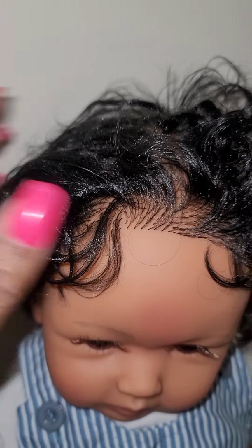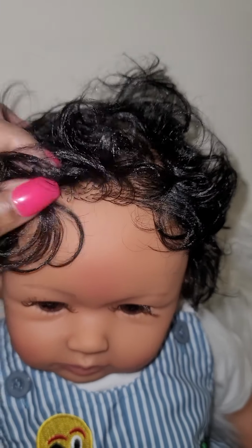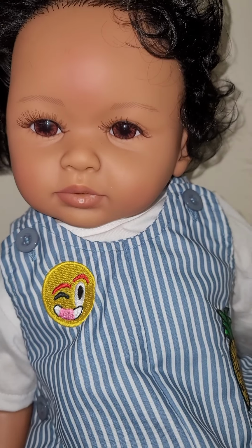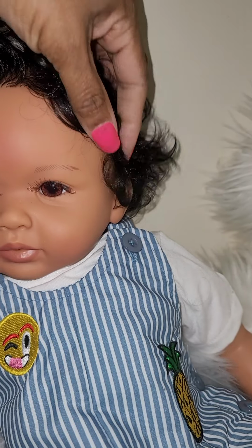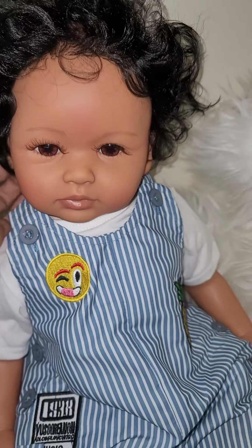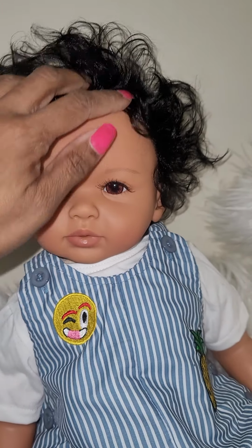And he is absolutely adorable. I'm getting more boys because I have so many more girls than I do boys in my collection. And I thought his hair was beautiful. And it really is in person. So, welcome home, Chauncey Raymon. Mommy has waited a long, long time to see you.